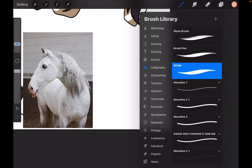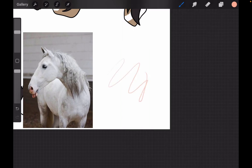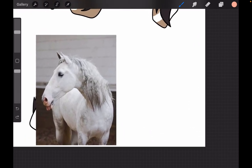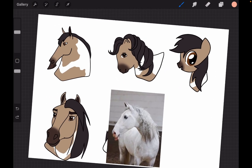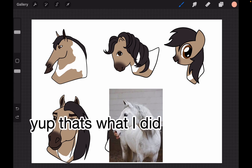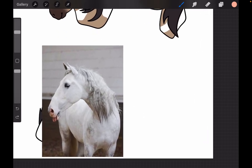Now I don't know why, but I love using the peppermint brush under sketching for doing my sketches because it's a nice brush and I love sketching color. So now I have a feeling that I've probably made all of the other drawings in a time-lapsey form almost so that it's quick, and we're gonna mainly focus on how I draw horses, okay?